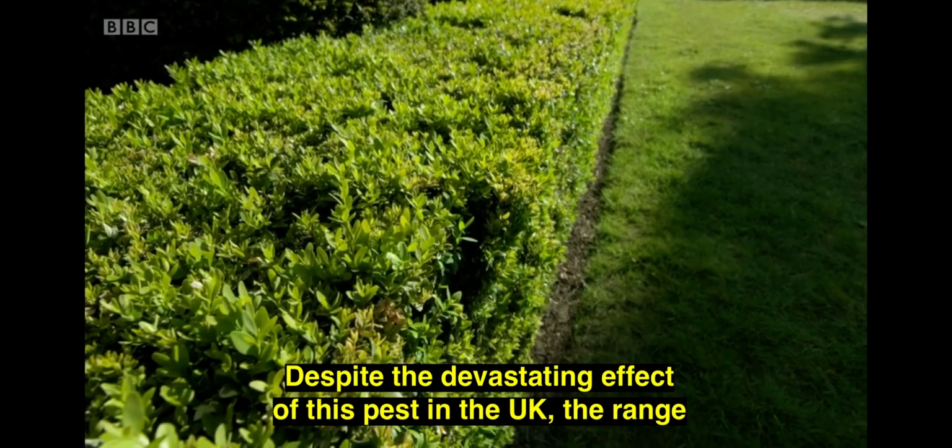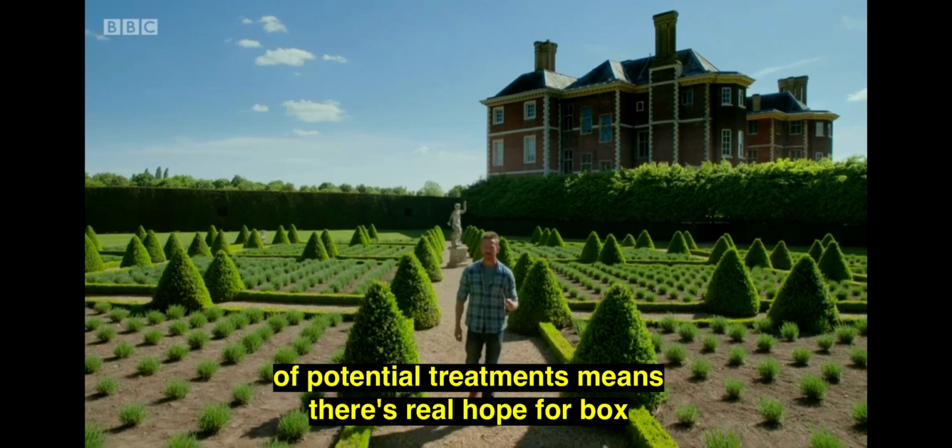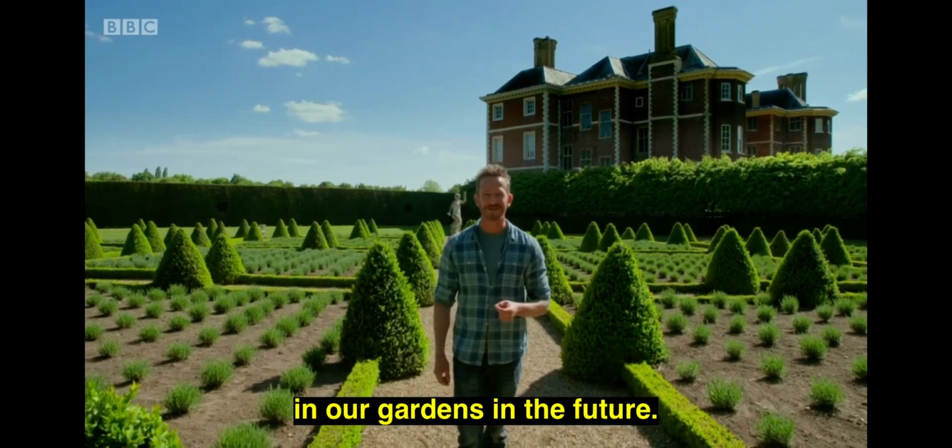Despite the devastating effect of this pest in the UK, the range of potential treatments means there's real hope for box in our gardens in the future.